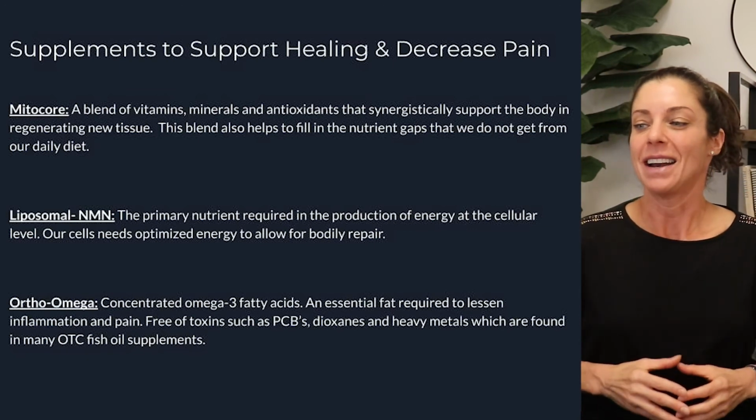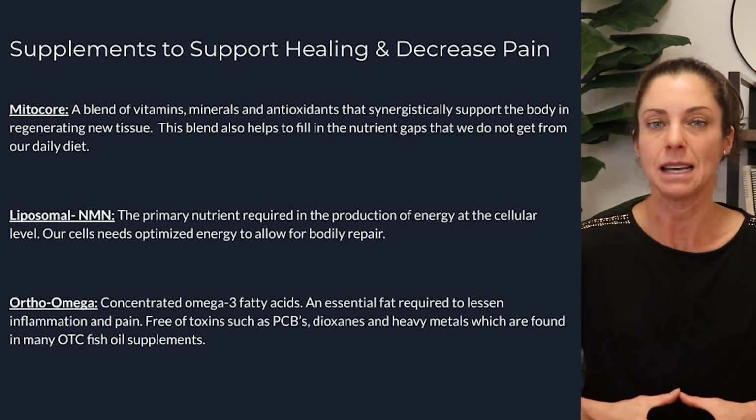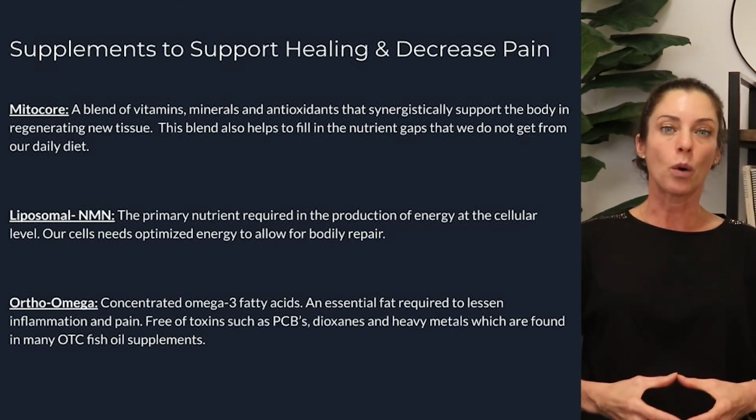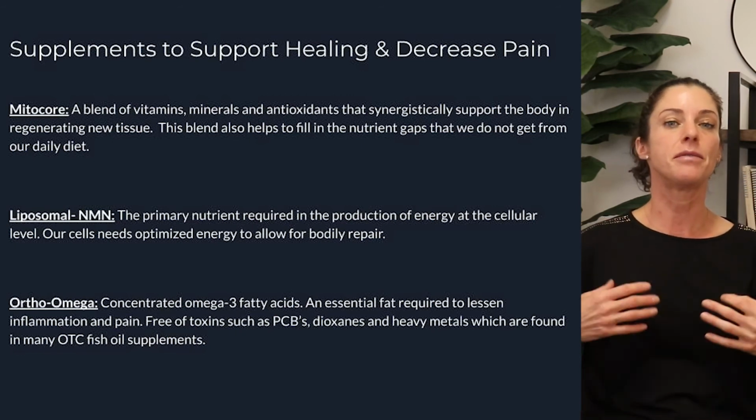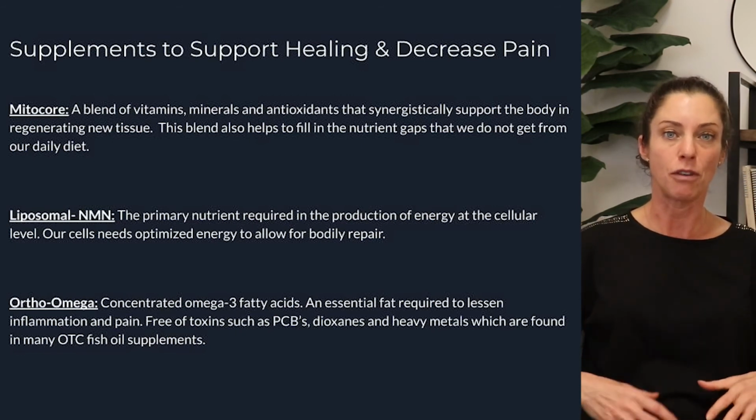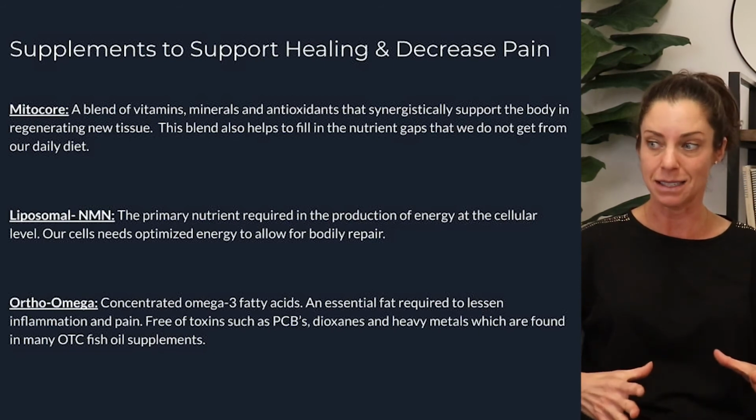All right, next up, the final supplement I'm recommending is called Orthomega. We were talking about fatty acids and how important they are. This is a very concentrated form of omega-3 fatty acids.